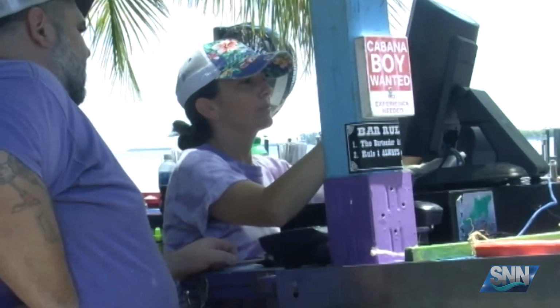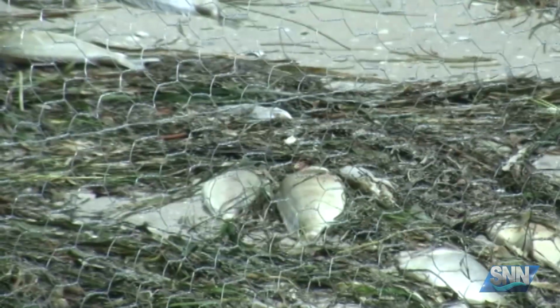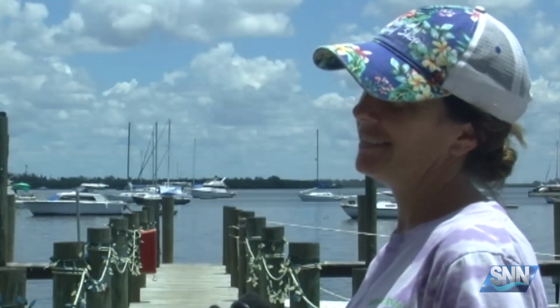Definitely very disappointing, very sad. The kids have never seen the Florida clear water, so we were hoping to have them have that experience. Bridge tender and dockside bartender Julie Snyder says red tide and the smell was starting to affect business. It smelled so bad. But the net and the fence are making a difference.